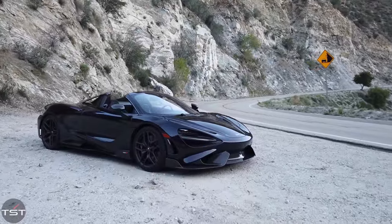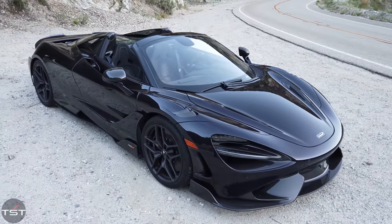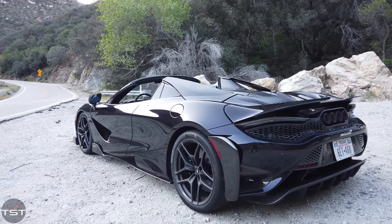Morning, everybody. Welcome to a beautiful day in the canyons. It is warm up here. It's brilliant for driving. The roads are excellent today. And Zach thought it was going to be cold. Sure did. So he's wearing a jacket. Welcome to the 765LT Spider. It is the Spider version of the incredible, probably too much for the road, 765LT Coupe.